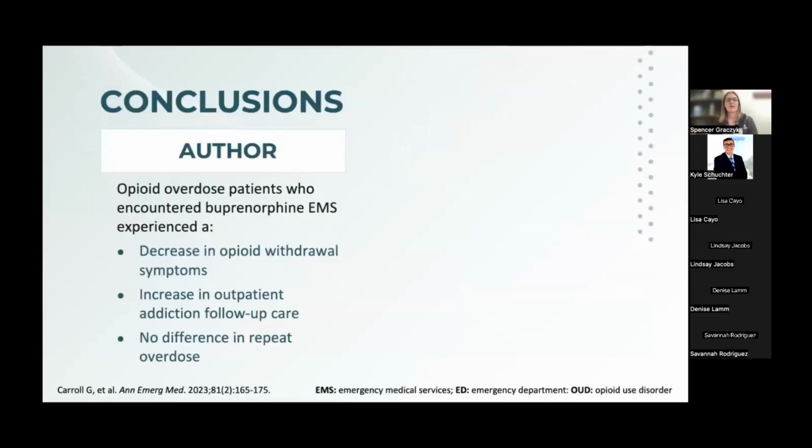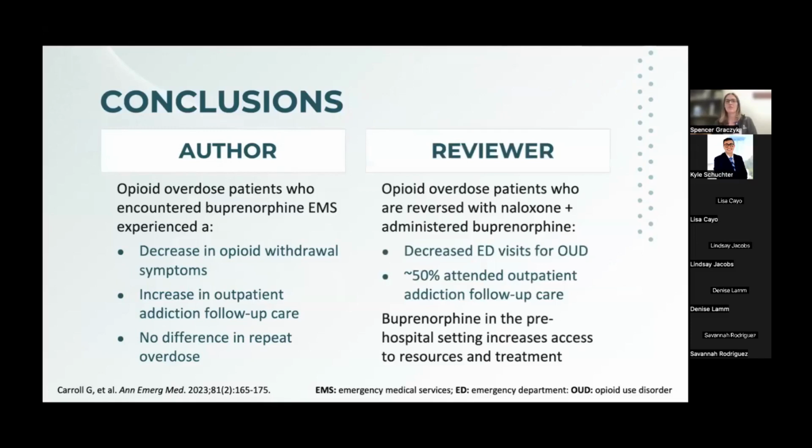With this in mind, the author did have some conclusions as well. So the author felt that with opioid overdose patients that encountered buprenorphine, there was a decrease in opioid withdrawal symptoms, there was an increase in outpatient addiction follow-up care, and there was no difference in repeat overdose. All of which are true, but I felt like I took something else away from this study.